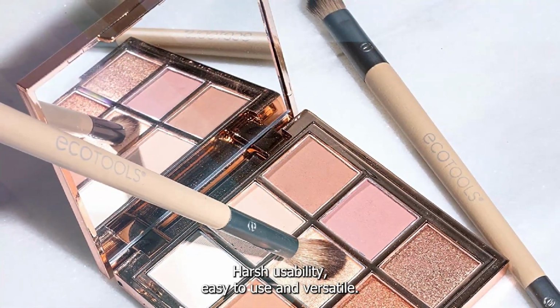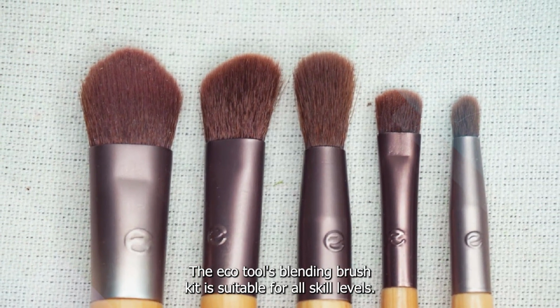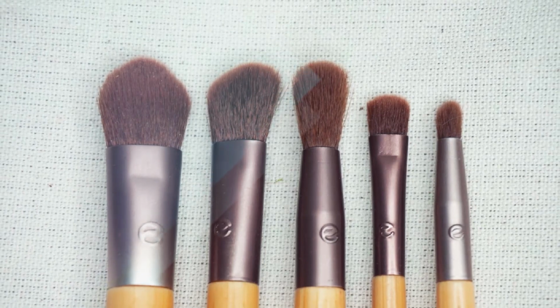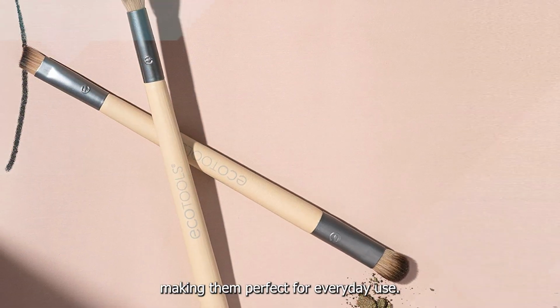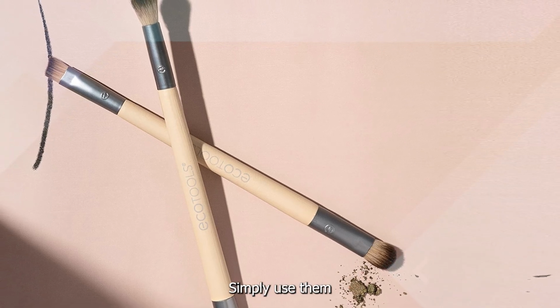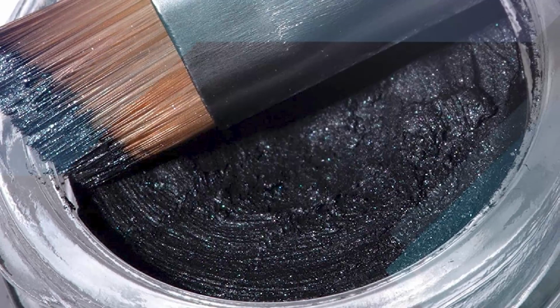Usability. Easy to use and versatile, the EcoTools Blending Brush Kit is suitable for all skill levels. The brushes are lightweight and comfortable to hold, making them perfect for everyday use. Simply use them with your favorite makeup products for professional-looking results.